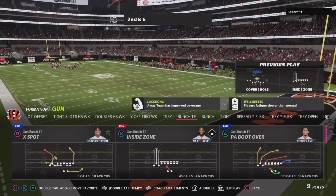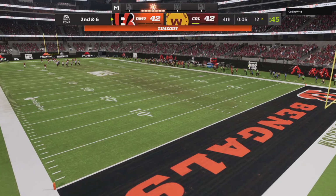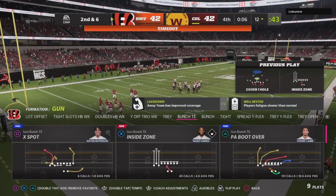And now with 6 seconds remaining, they're going to burn their final timeout. So now with 6 seconds remaining, we get a timeout on the field.